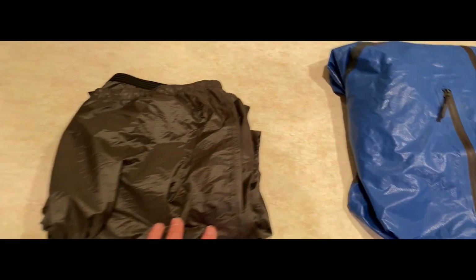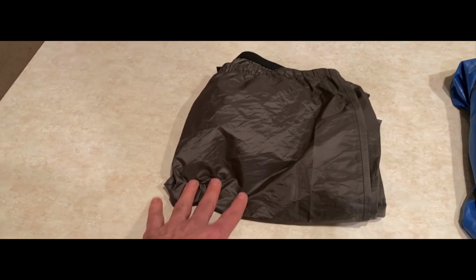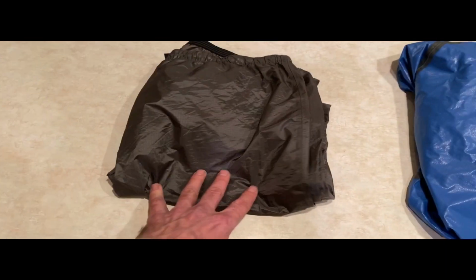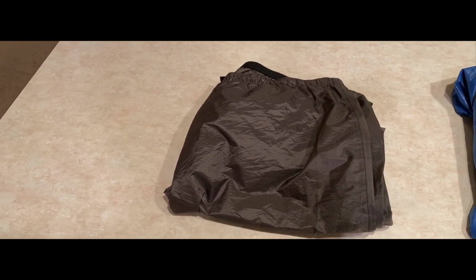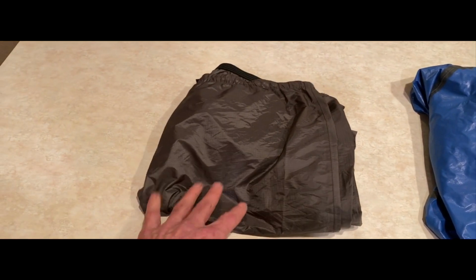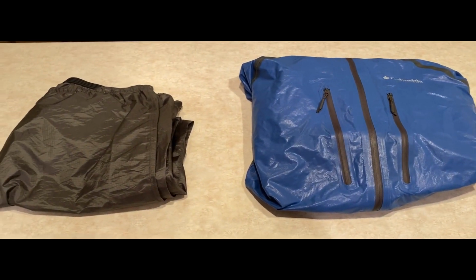And then I am taking the Outdoor Research Helium pants. These go with the jacket that I took in 2018. And these things worked out great. They kept me dry, and I was happy with them. And they're super light. I think they weigh 7 ounces, something like that. So they're definitely going. And that is the rain gear.